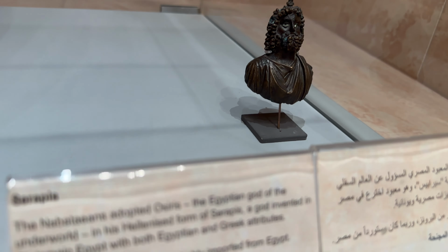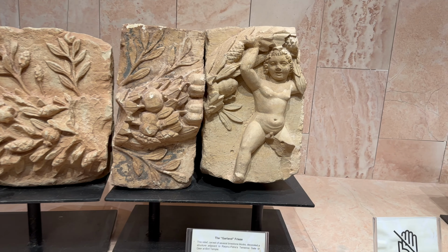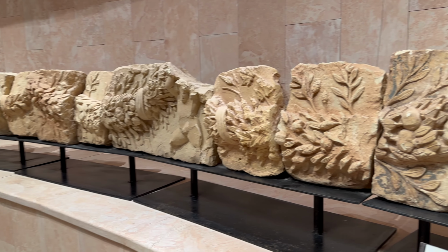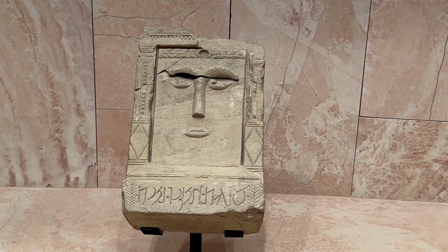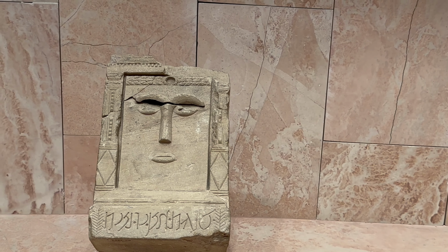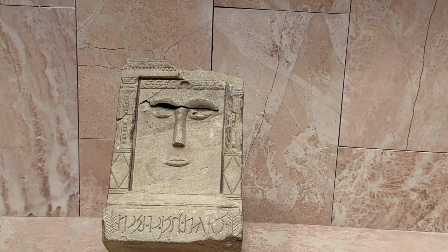That piece is called Isis in Mourning. This is the garland frieze, 1st century AD. This sandstone idol was originally placed in a niche inside a temple. It depicts a stylized face in the Arabian style of Nabatean art. It's beautiful. Wow.